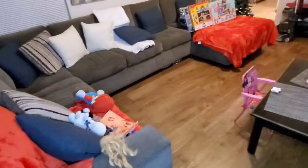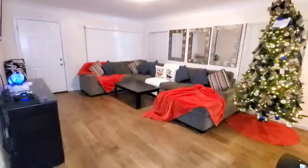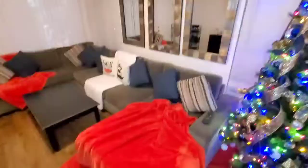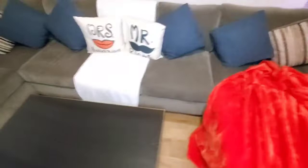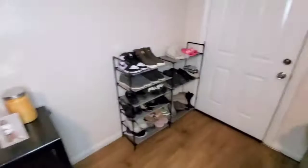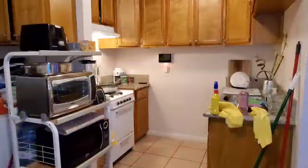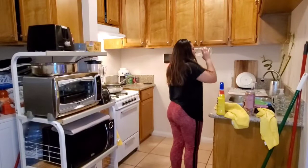Here is the before of the living room. And this is the after. Okay, you know the drill. Let's soak it all in. Now to the next room.